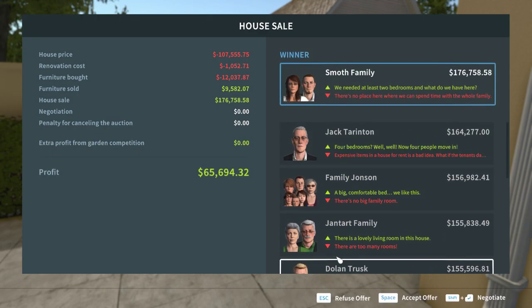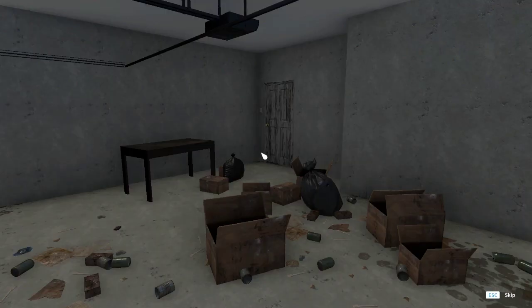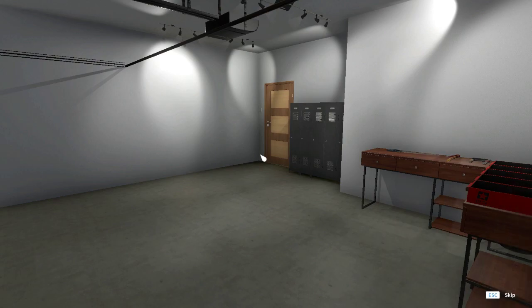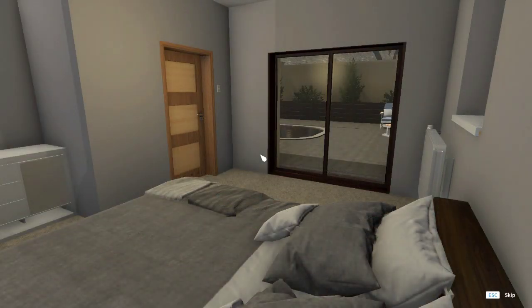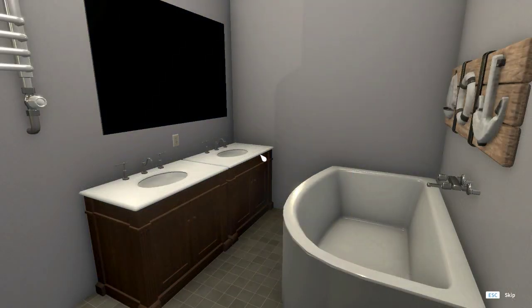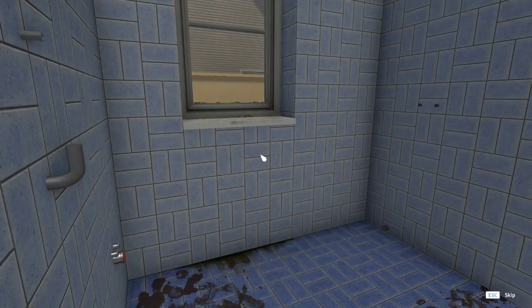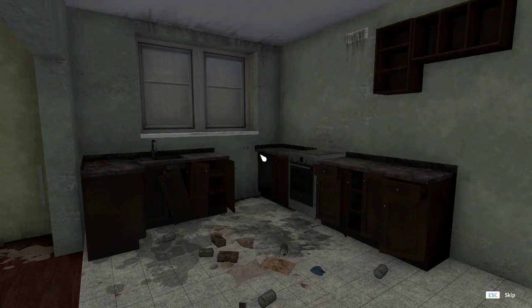Ooh. The Smoth family coming in, giving me a profit of $65,000. You can have it, friends. It was a lovely home. Oh, look at that. It just explodes into beauty. This turns into this. Absolutely gorgeous. That into that. Wonderful. This into this. Great for the kids. Nothing matches.